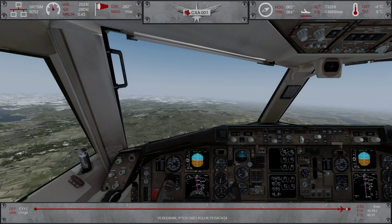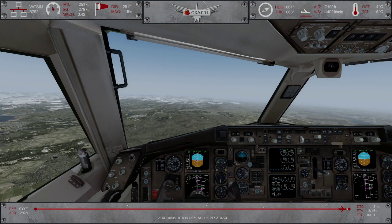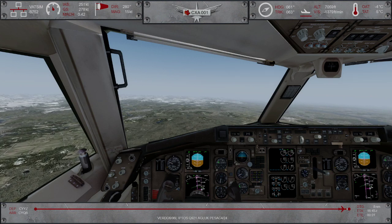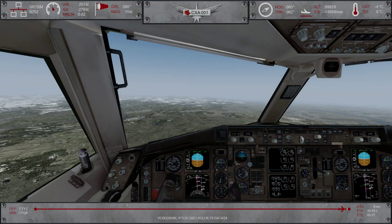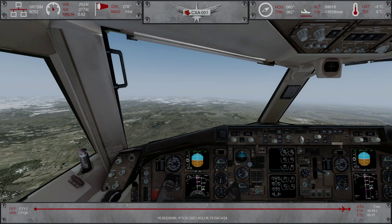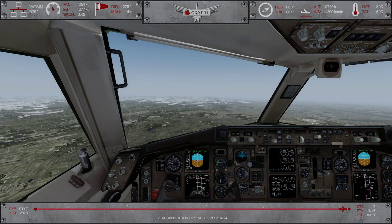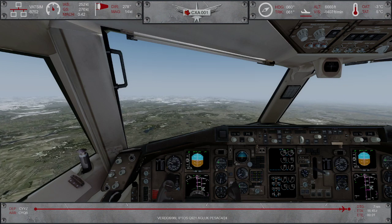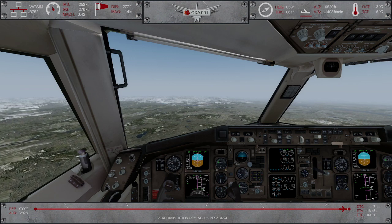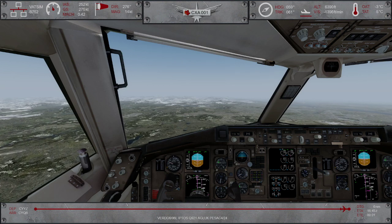Air Canada 864. Air Canada 864, go ahead. Oh boy, I was trying to reach you so long. Yes, sir. I was told to contact you. I was having a bit of a problem with the communication setup. Canada 864, sorry, where are you? 167.